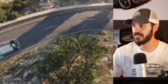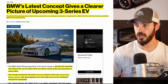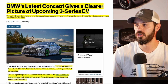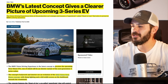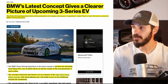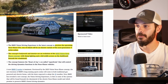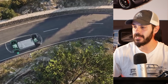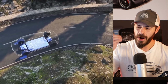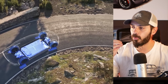So BMW's latest concept gives a clearer picture of the upcoming 3 Series EV. The Vision Driving Experience hints at a production car design and houses a super brain, which BMW calls Heart of Joy, which sounds a little cheesy maybe, but it's very cool technology. This aims to preserve BMW's driving dynamics. And what I really love about what BMW is doing here with the EVs is they are trying really hard to make EVs feel special, and I appreciate that a lot.